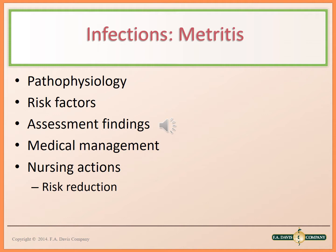So the assessment findings will be elevated temperature, greater than 38, with or without chills, abdominal pain, uterine tenderness, subinvolution, tachycardia, malaise, all the things that you would get with sort of an infection. Lochia is heavy and foul smelling, so that's another unique factor. If it's beta hemolytic streptococcus, the lochia is scant and odorless, so not always knowing, but the temperature and the chills are certainly a malaise and the kind of feeling that you're feeling awful.